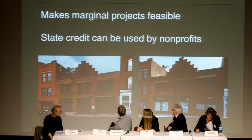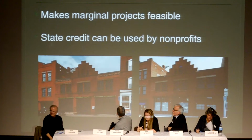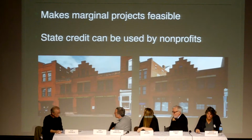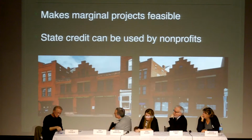And all of these pictures, by the way, are real projects that I've been involved in. These are the real things that make this program worthwhile. It makes marginal projects feasible. So if you look at a project and you come up with a huge funding gap, this very often can fill it. You have to jump through some hoops, but the chances are it's worth it. And the state credit can be used by nonprofits, very important. You might not be able to use the full federal credit, the 20% of hard and soft, but you could certainly use the 25% of the hard costs.